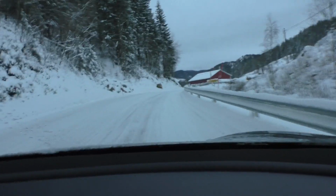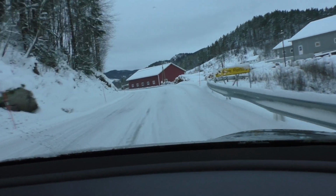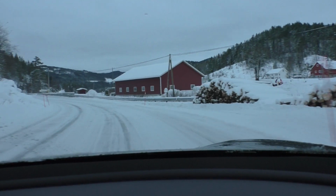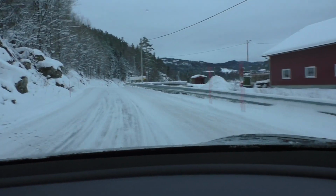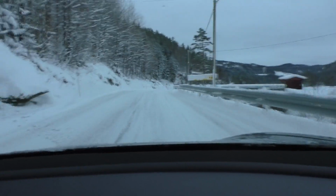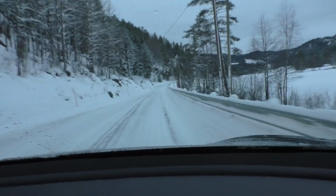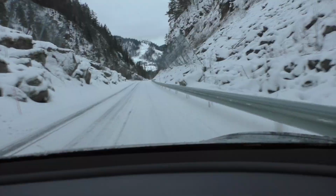Wow, it's so noisy right now because the car is just shaking because of all the ice. So I see the point of the studded tires now. Yes, studded tires would be nice. Some vehicles are driving really fast. I guess they have those studded tires.